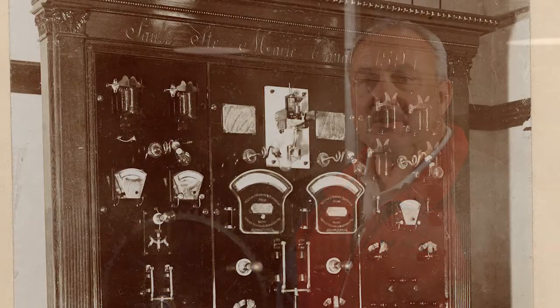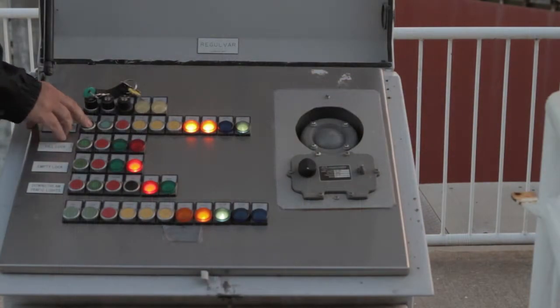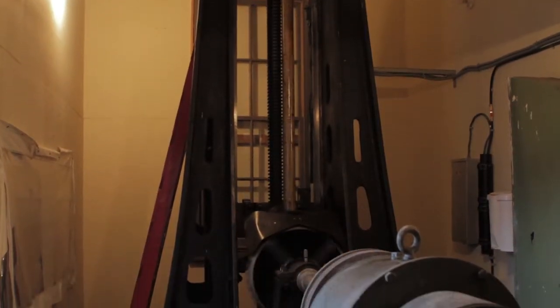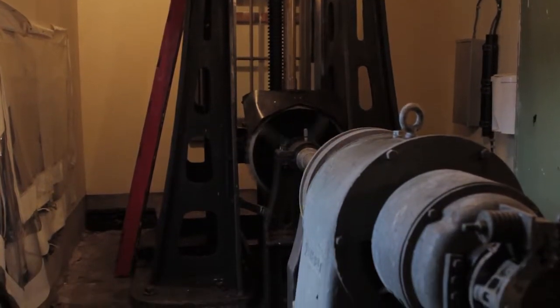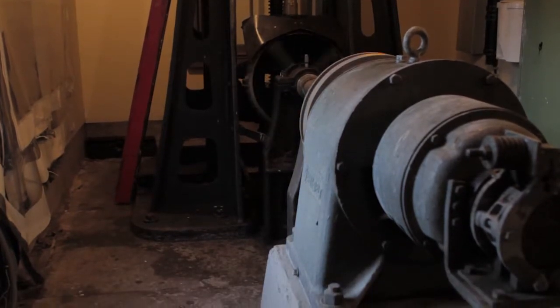The Sault Ste. Marie Canal stands as an example of early Canadian technology and is a wonderful example of technology in transition. What happened in the last 100 years? We've got original machinery operating today from 1895 and the original concept of the lock. And today we have examples of the technology as recently as in the last 10 years.